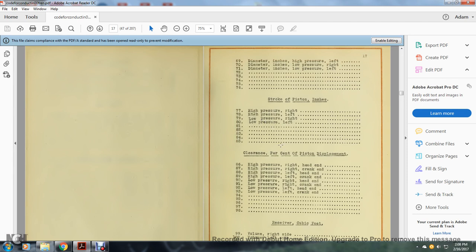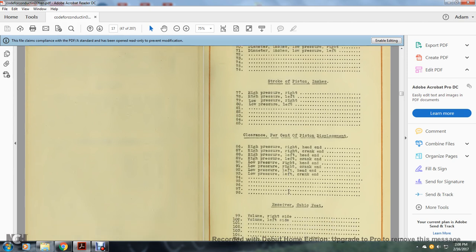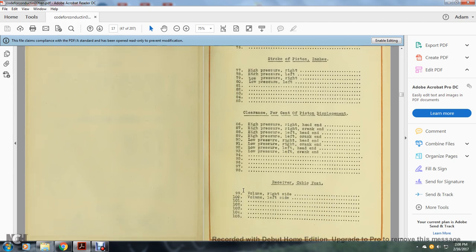Clearance percent of the piston displacement: 86 high pressure right head end, 87 high pressure right crank end, 88 high pressure left head end, 89 high pressure left crank end. Low clearance percent and piston displacement: 90 low pressure right head end, 91 low pressure right crank end, 92 low pressure left head end, 93 low pressure left crank end. Receiver in cubic feet, 99 volume right side, 100 volume left side.